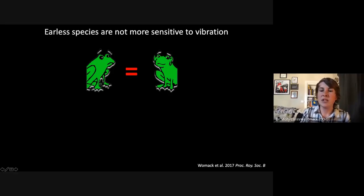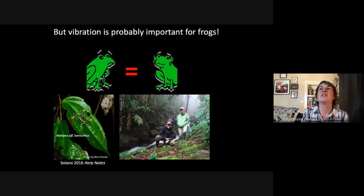This doesn't seem to be a compensatory mechanism for ear loss, but it has led to a ton of follow-up studies for how frogs and toads might be using vibration. And this is a particularly fun collaboration of a few I have in this arena with Beta Ruida, who works on these beautiful harlequin frogs shown here on the left. So these Atelopus are found on these leaves at night, kind of perched, just like this photograph shows.